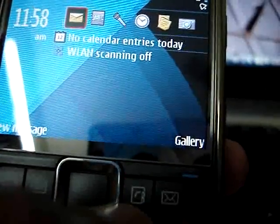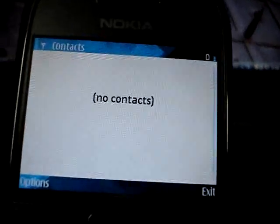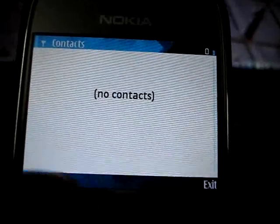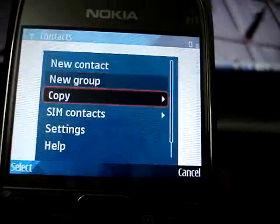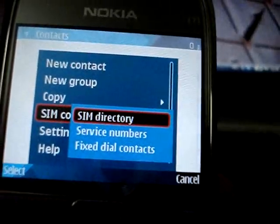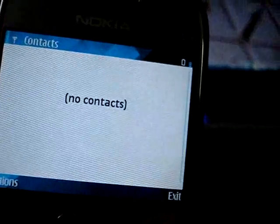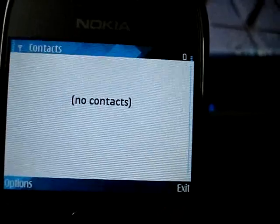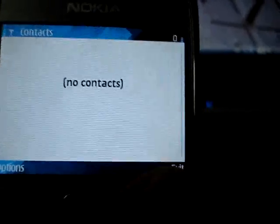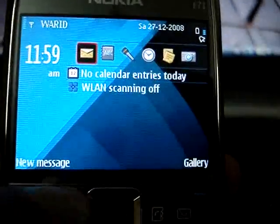That's the contact button, but they've done something very strange with it. You have to copy your contacts in, in order to see all of them. If you want to see your SIM contacts, you go to SIM contacts and SIM directory. Now you have numbers here, but there is some problem. You cannot send messages to those numbers that are in the SIM, which is kind of ridiculous. I believe they offer that in the updated firmware version.